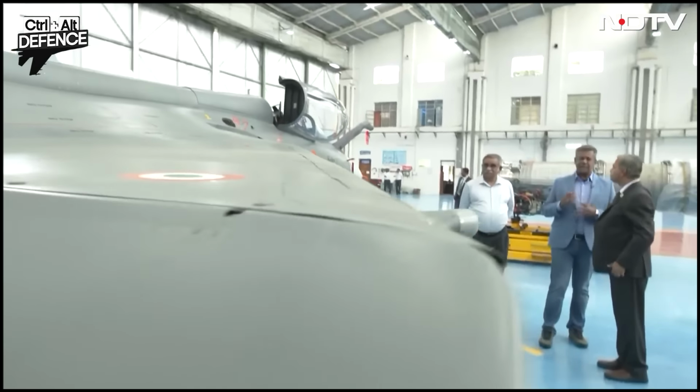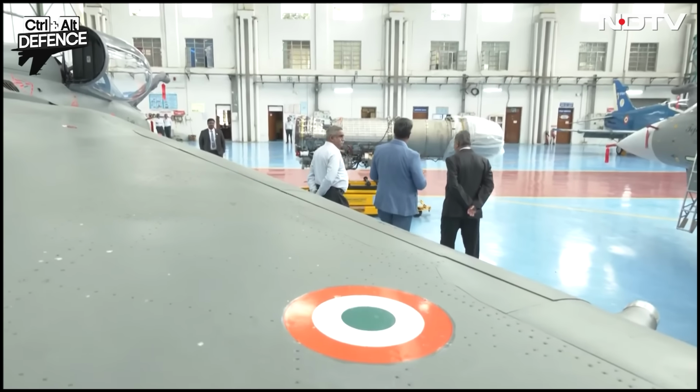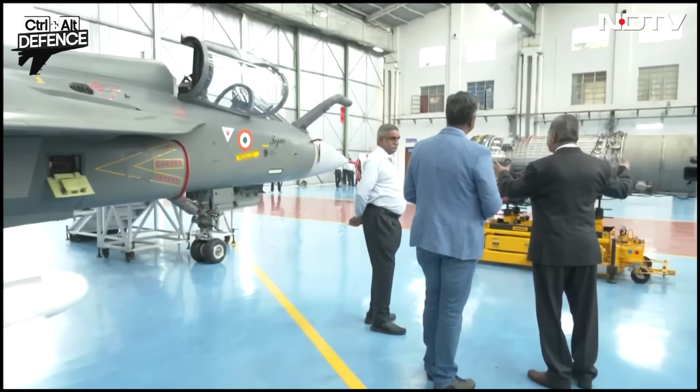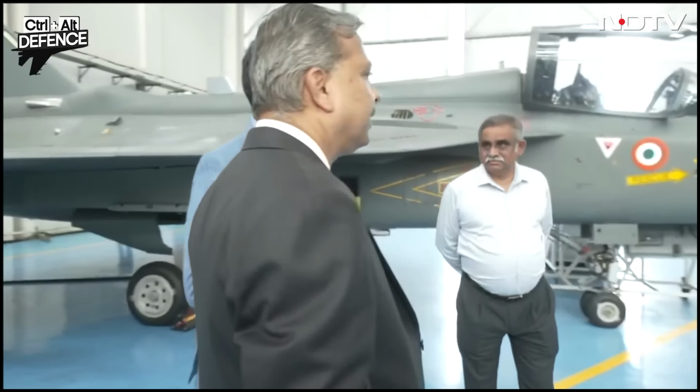No, I'm saying the engine, when it comes from the United States, do they freight it to you on an aircraft which comes in, or? Yes, it comes by air freight, and there's a separate box for the engine. It comes in that and comes through air freight.